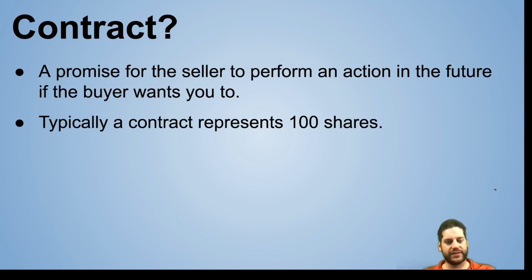In most cases, an options contract represents 100 shares. I have not seen a contract that uses a different amount, but I guess in the past that was common. I've yet to actually see it be different, but typically a contract is 100 shares, and you can check that in the options chain before you sell it.